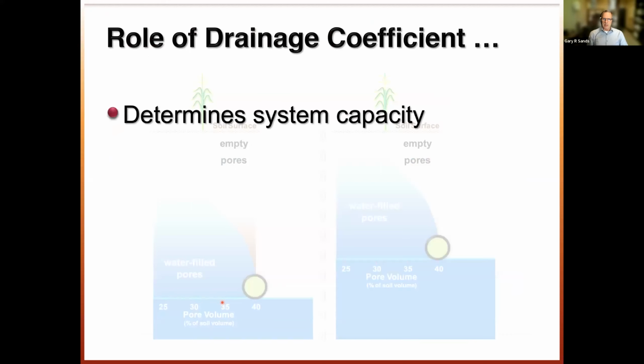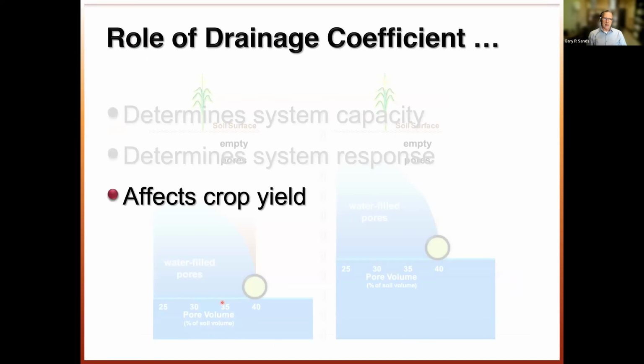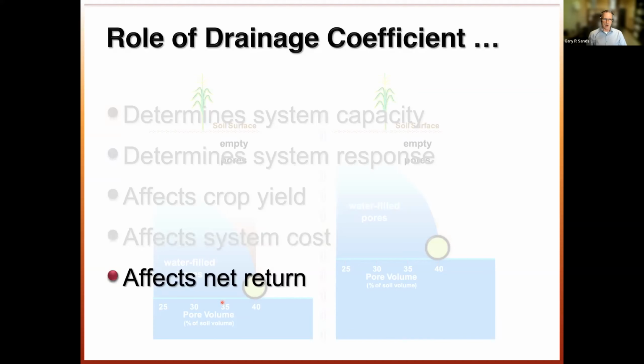So this role of drainage coefficient, when a designer chooses this, kind of determines the capacity of our system to move excess water and how the system is going to respond. It's also going to play into crop yield and, again, that risk of excess water damage associated with crop production. It's going to significantly impact system cost. As you choose larger and larger drainage coefficients, it means you're going to be decreasing the spacing of your system, increasing the feet of tile, and also perhaps increasing the size of the tile. So it's going to affect system costs. And because of that, it's going to affect the net return as well. It's also going to affect water quality.